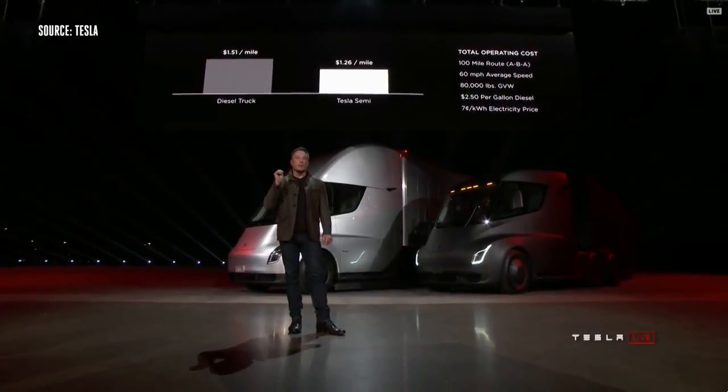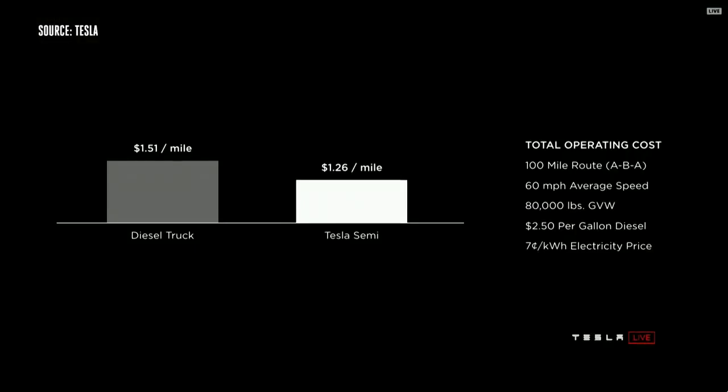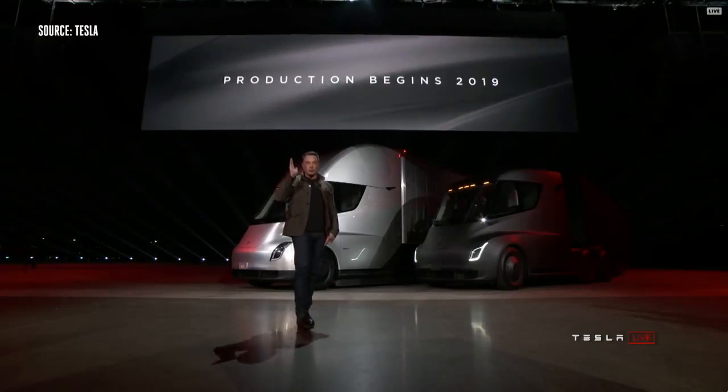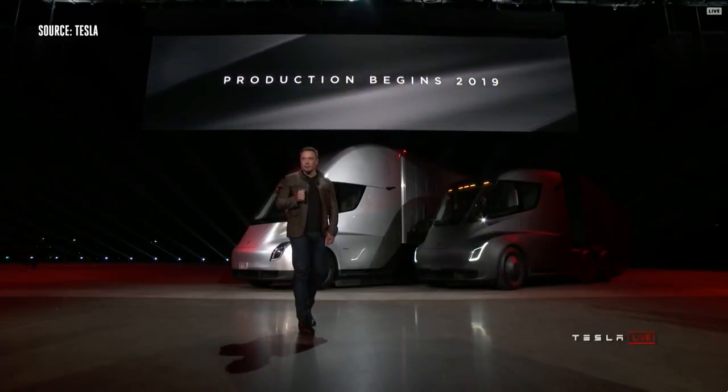This is taking max vehicle gross. It's going at 60 miles an hour, and it's assuming $2.50 gasoline price. We're guaranteeing a 7-cent kilowatt hour wholesale price. Production begins 2019. So if you order now, you get the truck in 2 years.